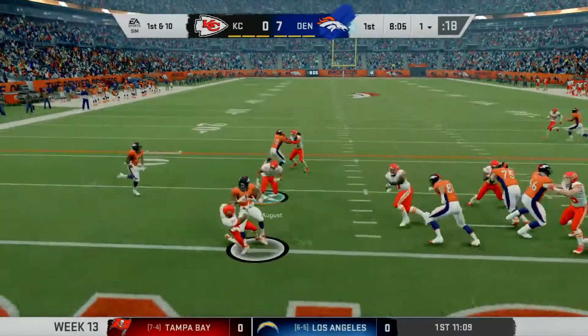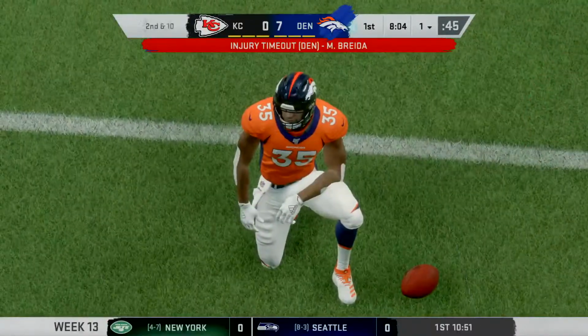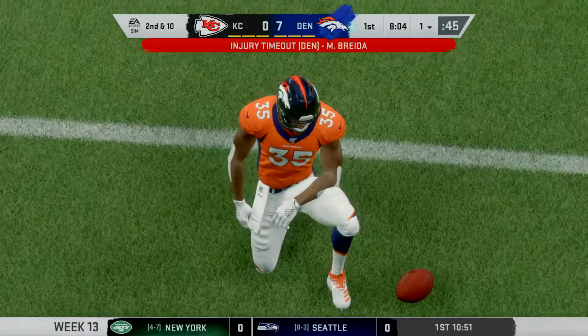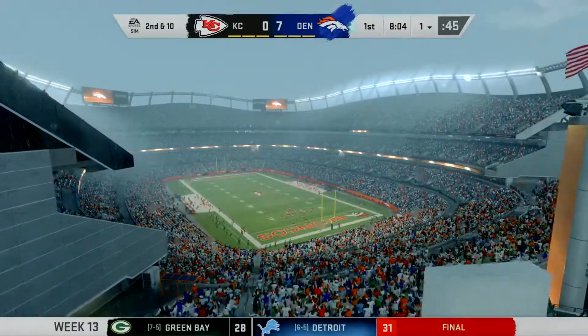Now the Georgia Southern man, it's Matt Breida. And now where are they going to mark him here? Well, they say he did get back to the 1-yard line, but that could have easily been 2 points the other way.